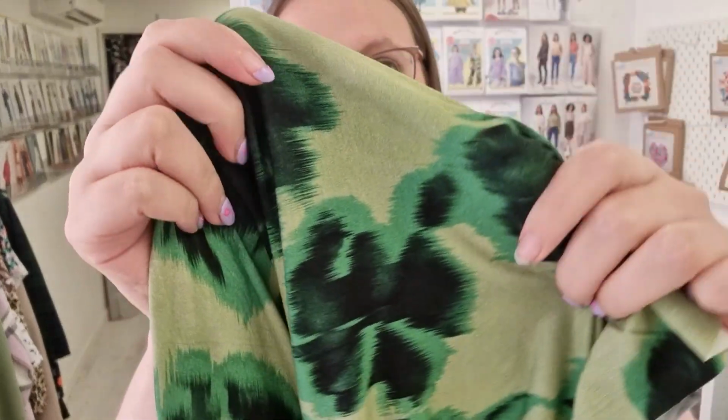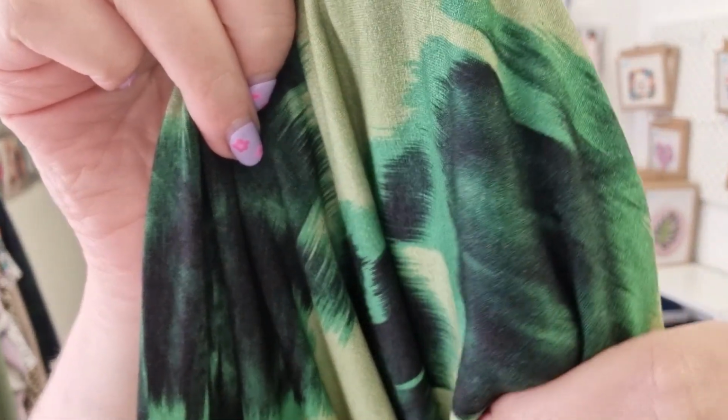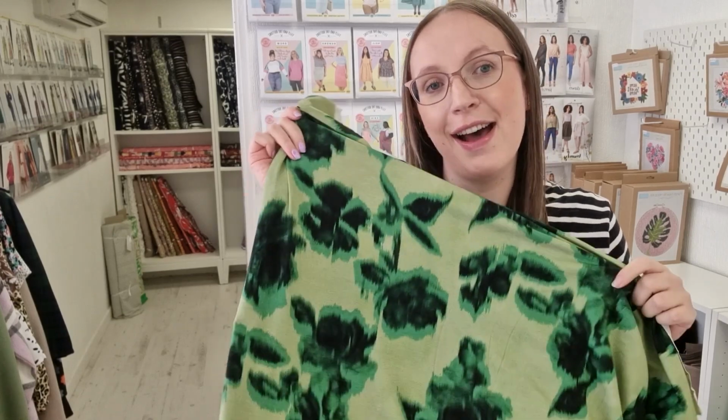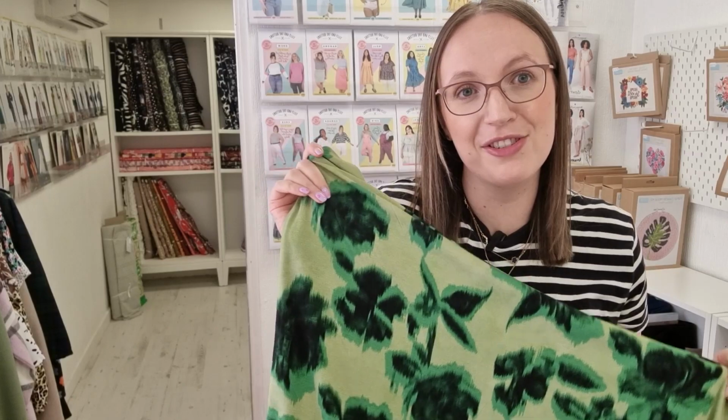I know obviously you can't feel it through the screen, but just trust me, this feels so unbelievably soft. Like I said, I don't know if you can see the slight texture. It's not a texture. I don't know how to describe what I mean, but it's just soft. Believe me, it is one of the softest fabrics I think we've ever had. And both of these are £12 a metre, which for a viscose jersey, I don't think is too bad.